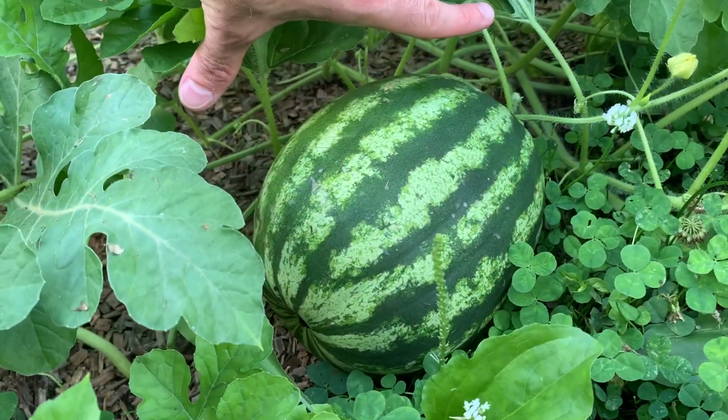This watermelon plant is bigger than I am. Oh, check this out. What? It's a watermelon. It's so beautiful.